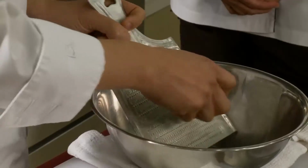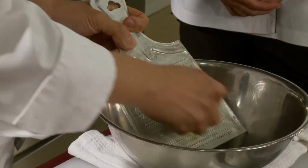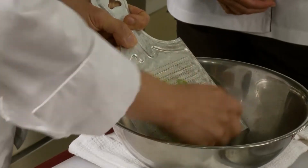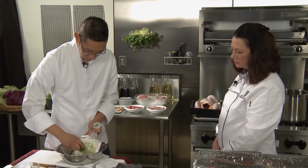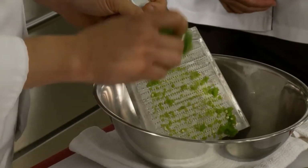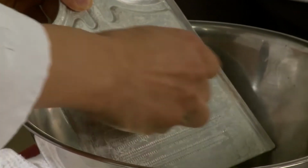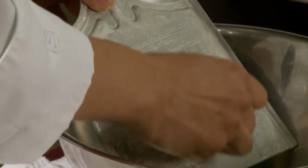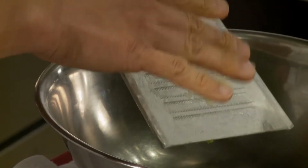And then we want to do this in a circular motion, right? So you get even size pulp from the vegetable, and this particularly being jalapeno. And then we grate the seeds and everything for this particular recipe. And then for the garlic, we're going to use the finer side. Same circular motion, and this is going to create a finer texture. So it's not necessarily puree. There's still a little bit of texture left, but it's soft enough where it's going to melt into the chicken.